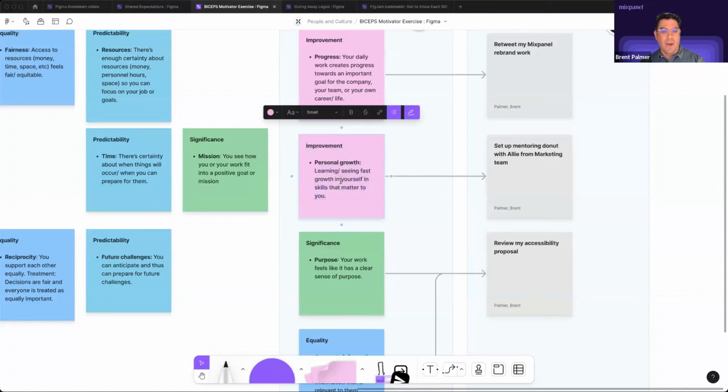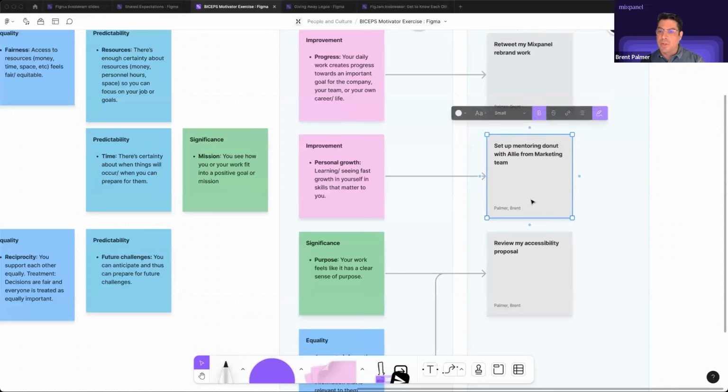DJ also doesn't feel like he's arrived. He's still learning and growing, and the skills matter to him as he continues to develop. So what does it mean for Teresa to support him there? Teresa will set up a mentoring donut with Allie from the marketing team. And Allie's really good at A/B testing and experimentation.